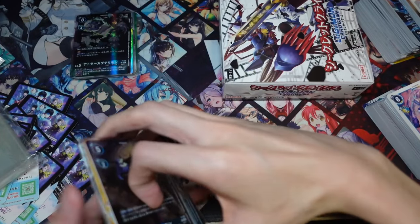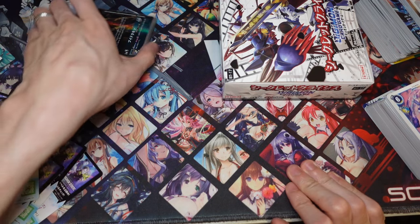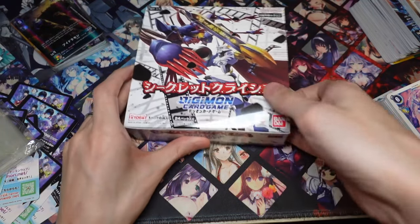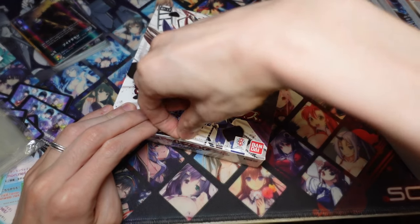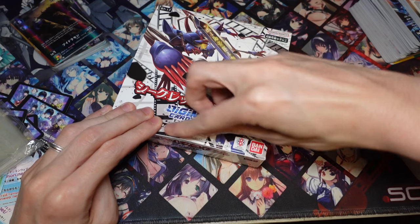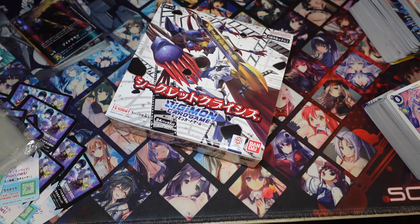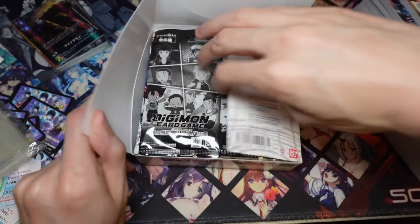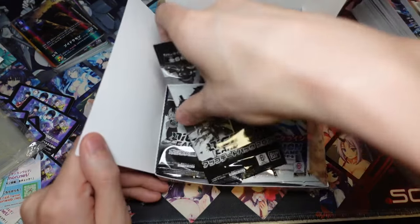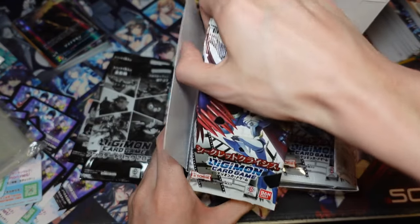I think the first time they introduced those lower hit chase cards was BT5 had that Omnimon, or BT6 had the Omnimon, but it wasn't a really regular thing. But now it is. Every set there's a few chases. And that Omnimon drop rate is lower than anything we've got since then, I think.